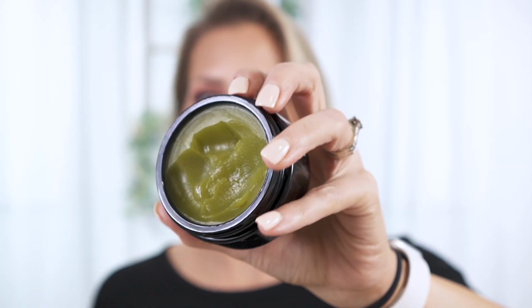And then the product itself, it is nice and green. It smells, to me, good. Now, some people are going to say they don't think it smells good, but it smells earthy and green, a little bit mossy. I don't know. I just really like the smell. But this, you need the tiniest amount. Okay, so this jar right here is going to last you a very long time.